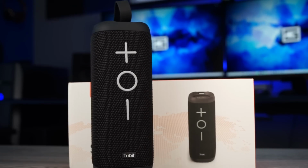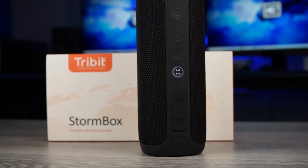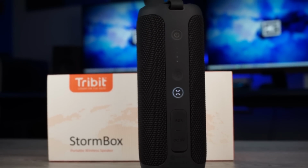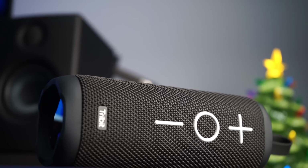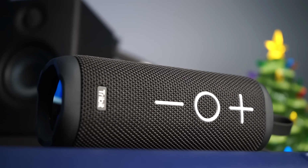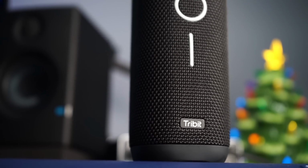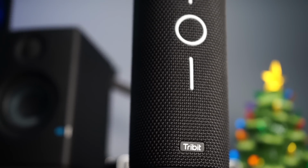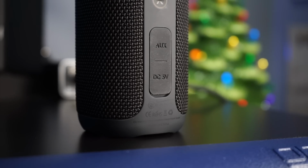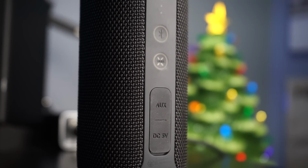And so the next speaker I want to tell you guys about is the Tribit StormBox. Now this is another one that's designed around the UE Boom type speaker. It has that, again, 360 degree style design. To me, this one sounds very, very similar, if not better than the UE series. The good thing about this one is it's $60 and there's a 5% off coupon. This one is IPX7 waterproof, so this is a speaker that you could just go out and use and not have to worry about.